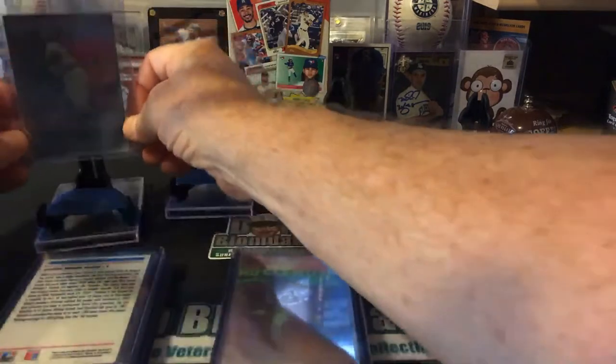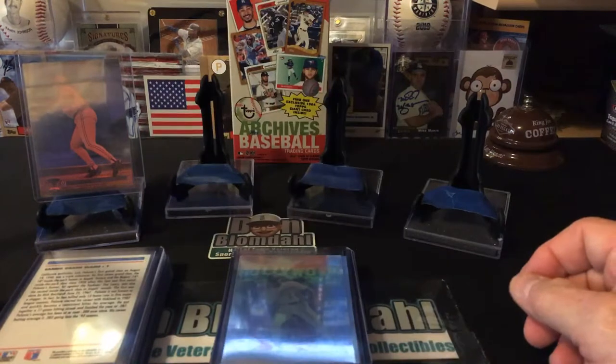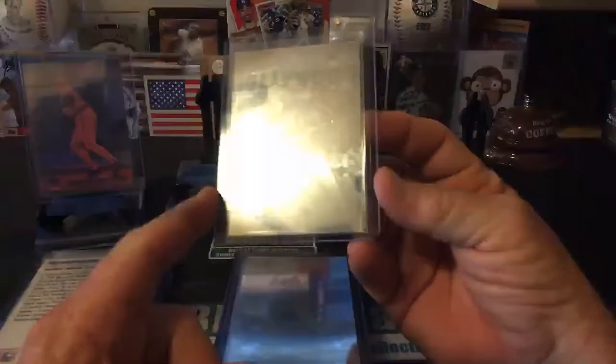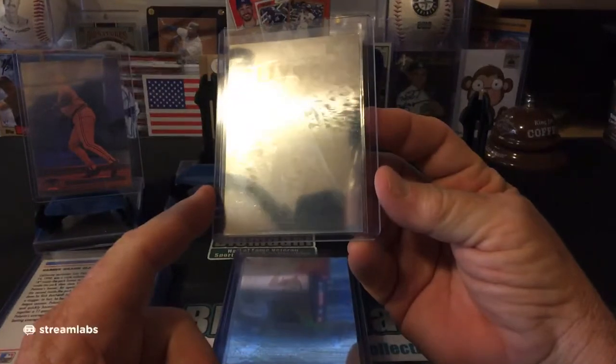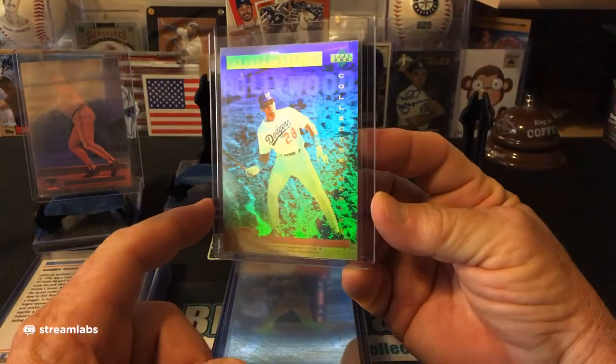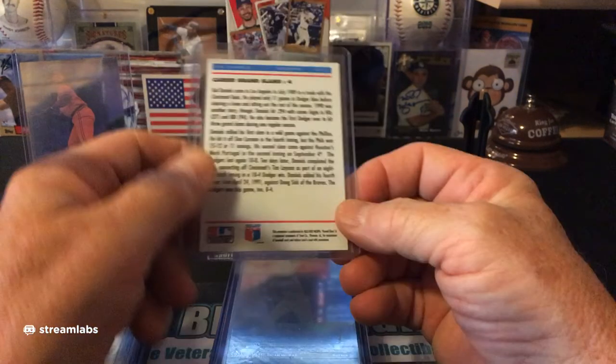Card number 13 out of 26. Get that up there in his place of prominence there. Moving on to number 14. Next is Kal Daniels with the Los Angeles Dodgers. Kal Daniels with the Los Angeles Dodgers is our next one with a little Hollywood sign behind him.